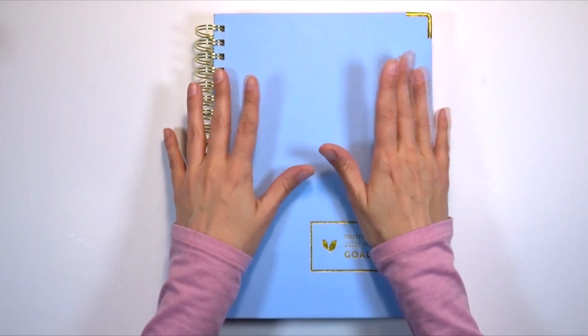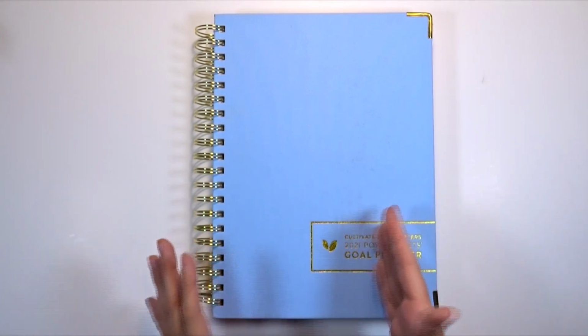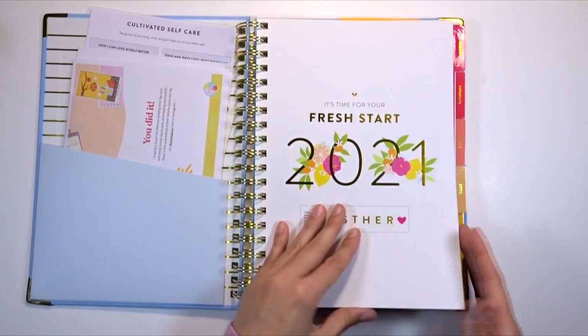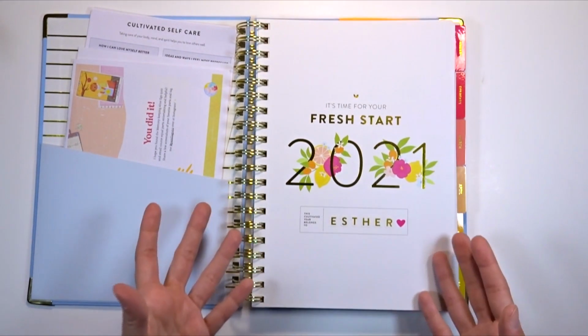You guys have seen this planner already in my past videos. I actually recently posted a plan with me of my December goals. This is my goal planner. I'm not going to talk much about this because I've already mentioned it in previous videos, but this is the planner from Cultivate What Matters that Laura Casey designed, and this is the first time that I used it.